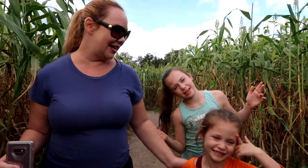Today we are at a farm in a corn maze. Are we in a corn maze? So we started going in this corn maze and we haven't found the way out yet. There's many different ways to go. It's really big. I think it's about 6 acres of corn. So 6 acres of corn is a lot.